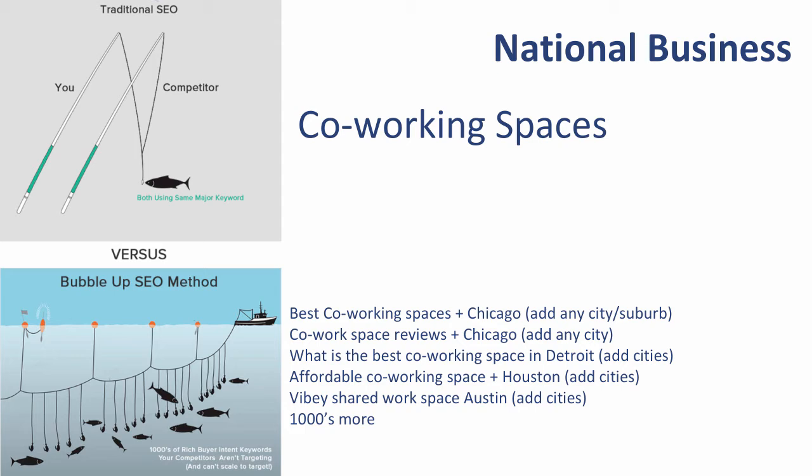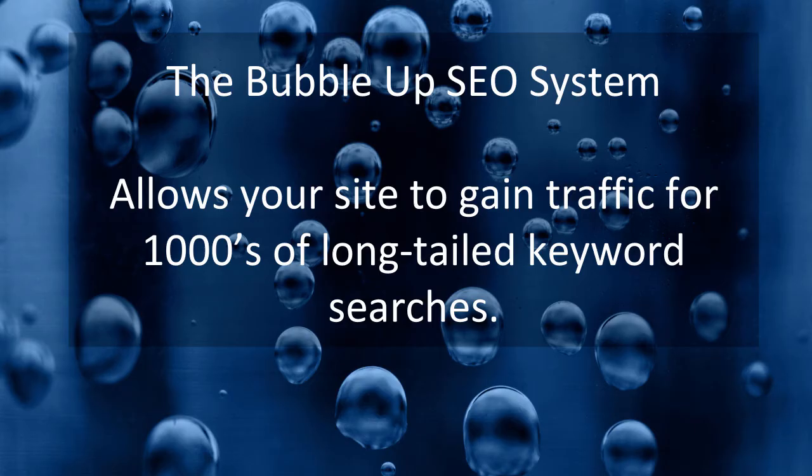What is the best co-working space in Detroit? Again, pick your city. Affordable co-working spaces in Houston. Vibey shared workspace, Austin. Each one of these long tail keywords can have thousands of cities hooked to it. And so what happens with this system is it allows your site to start to gain traffic for thousands of long tailed keyword searches that have high buyer consumer intent.